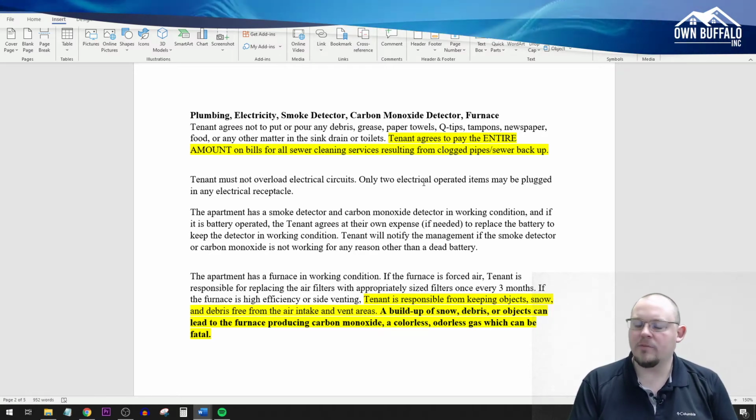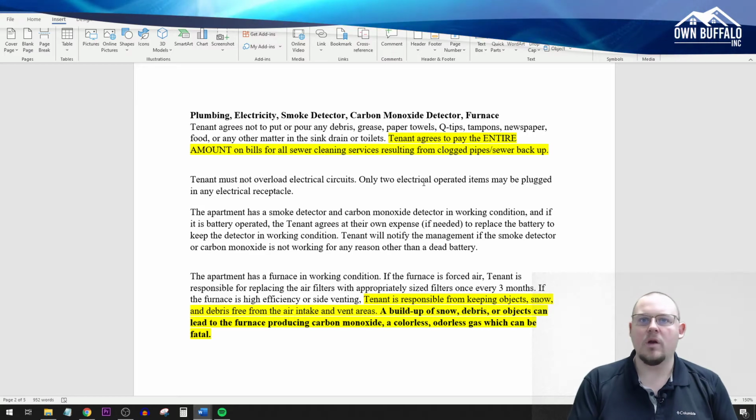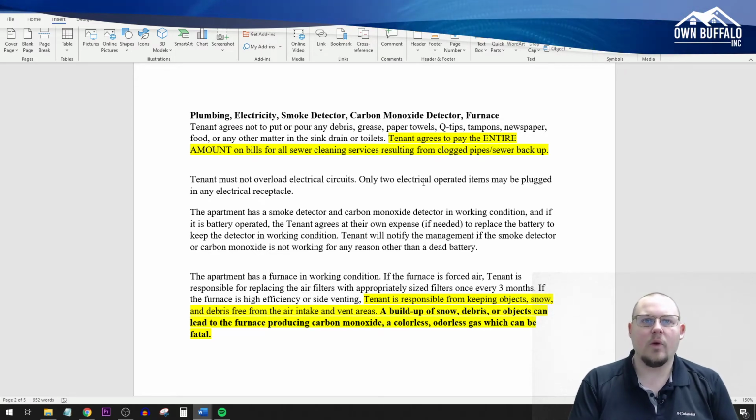This clause also talks about not overloading electrical outlets. Only 2 electrical operated items may be plugged into an electrical receptacle. When we do our inspections, we do check for this. What we're really checking for is we want to make sure that a tenant doesn't have one power strip plugged into another power strip, plugged into another power strip, and creating kind of that daisy chain effect. That's a real easy way to overload an outlet and start an electrical fire.